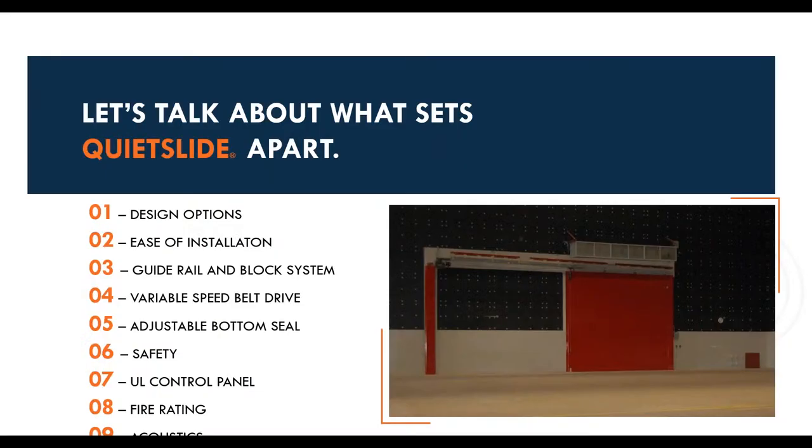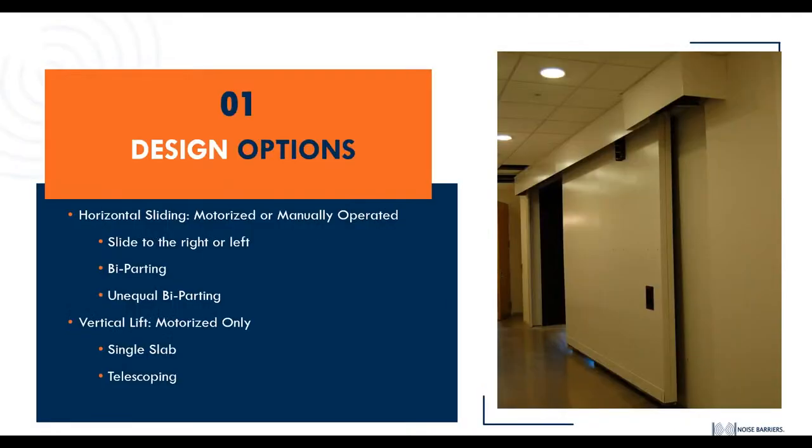That rendering video kind of steals the show. It really shows everything about it, but I'll run through the design options. You saw the ease of installation. Much like all of our products, we try to take as much field assembly and bolting together and adjustments out as possible. And I'll touch on many of those things really quickly through here.